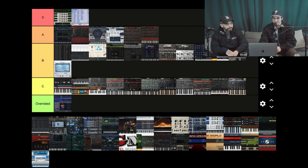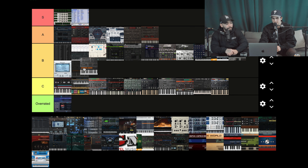You agree that it's C? Yeah, for sure. I would put it in B if anything. You think so? Yeah, low B. I'd put it in B above Nexus. Okay. Nah, I wouldn't even put it above Nexus. I feel like people might hate us for these two, Zenology and Nexus. I know a lot of people feel some way about Omnisphere, and I don't know about Nexus, but we'll find out.